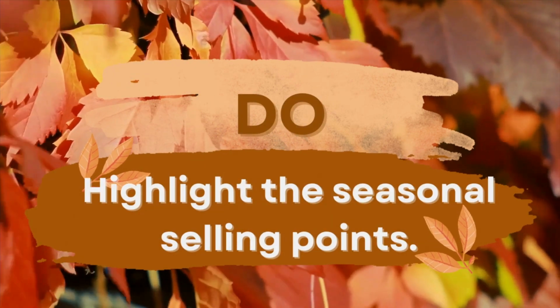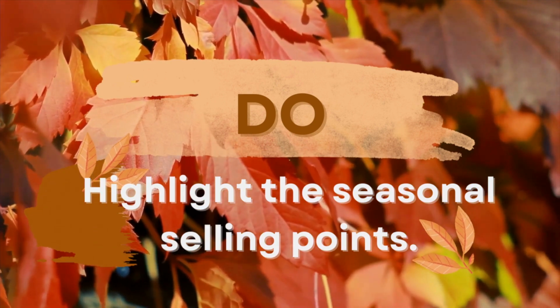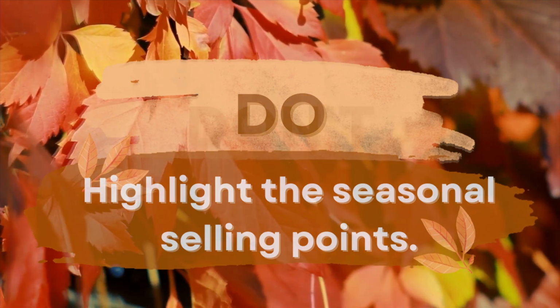Highlight the seasonal selling points. Fall in Connecticut is known for its picturesque landscapes, so take advantage of it. Showcase your home's beautiful views, nearby hiking trails, or the charm of the farmer's market offering fresh produce.